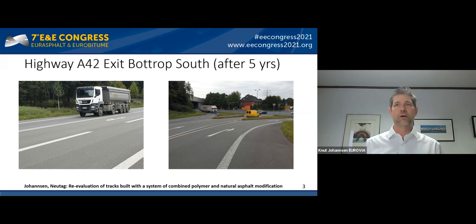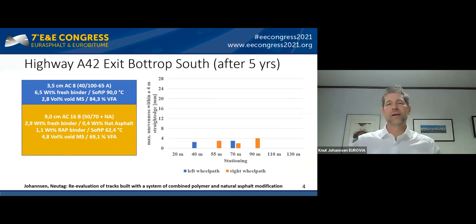On the left side, you see the truck going uphill, very steep. And on the right, you see the cars coming downhill. And normally they have to stop at the traffic lights there. So they're coming with high speeds and have to stop to zero. So we made a permanent deformation measurement, an unevenness measurement on the right side coming down right to the traffic lights. You see the results here on the right side.